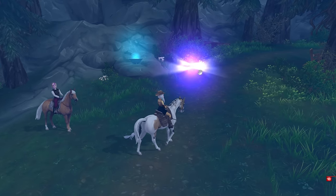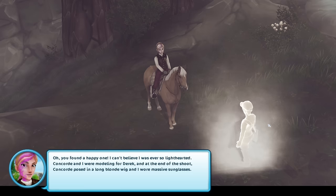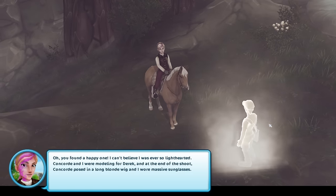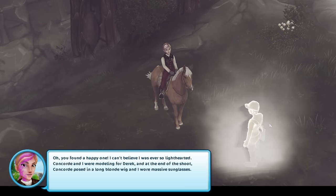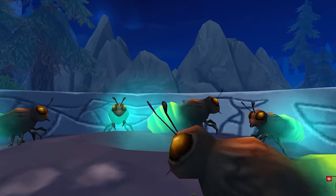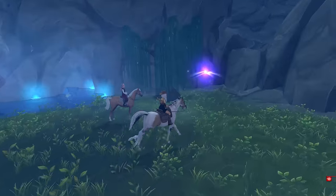There it is. Here's the memory. Oh, it's the male guy. Oh, you found a happy one. I can't believe I was ever so lighthearted. Concorde and I were modeling for Derek. And at the end of the shoot, Concorde posed in a long blonde wig and I wore massive sunglasses. Look at how cute. You can actually see them really up close. Anne, wait for me. There's the next memory.